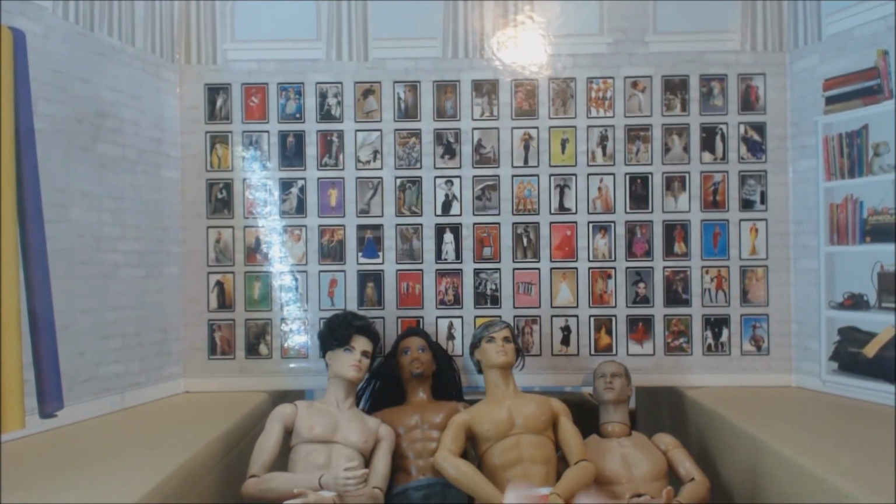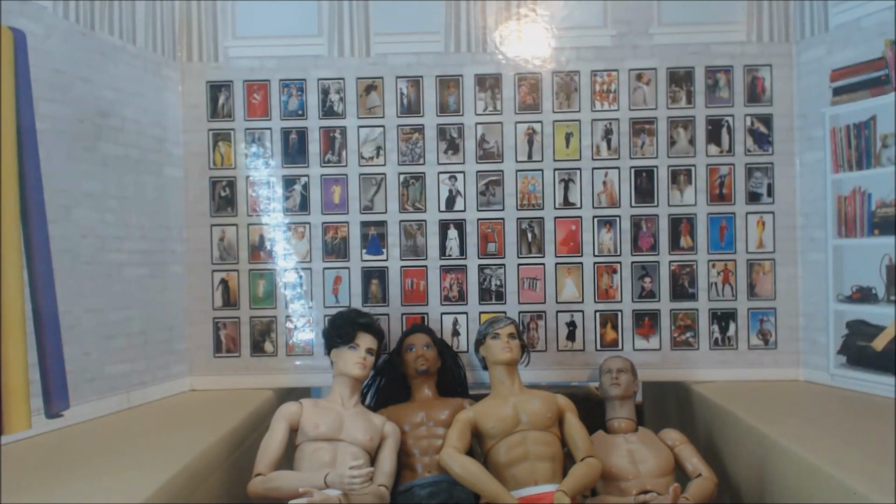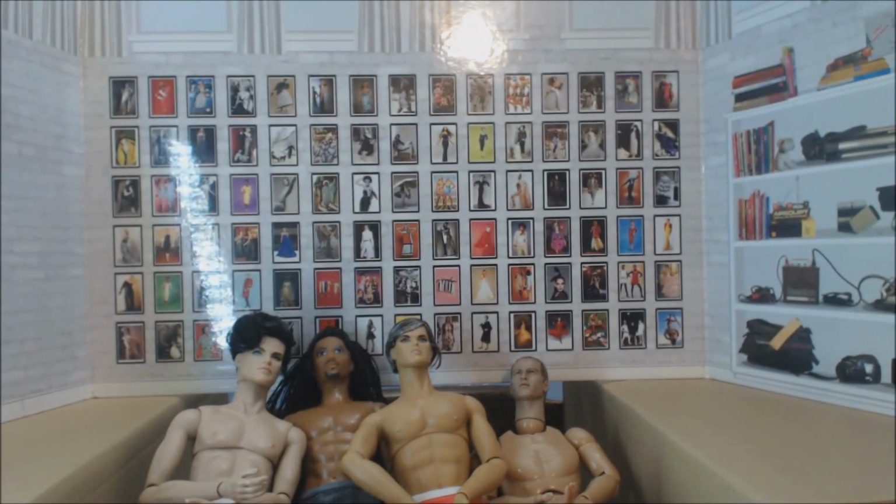I don't think I have really any other advice for you, except that if you are going to start to look for clothes, you can always ask the seller what body it's made for, if they don't tell you, and they usually do. Tell them that you have a particular action figure, and maybe they can help you out with that. Can't hurt to ask.